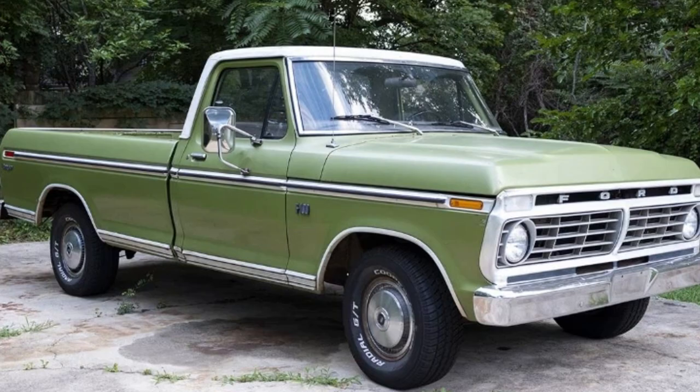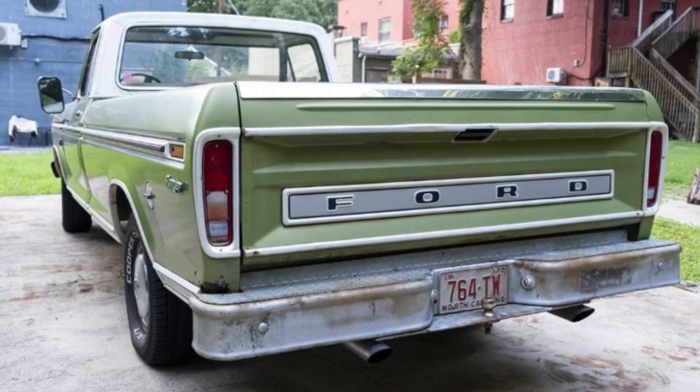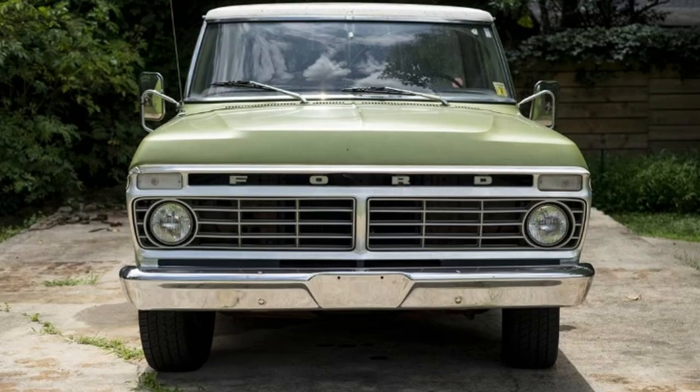With a clear title in hand and ownership history that traces back to the original owner, this 1973 F-100 is a rare survivor in a world where so many have been lost to time. It starts easily, runs smoothly, and offers an authentic mechanical connection that modern vehicles simply can't replicate. At $15,000 or best offer, this Chapel Hill Ford F-100 represents both a solid investment and a gateway into classic truck ownership, a nostalgic yet dependable piece of automotive history that's ready for its next chapter with someone who appreciates genuine, usable vintage steel.